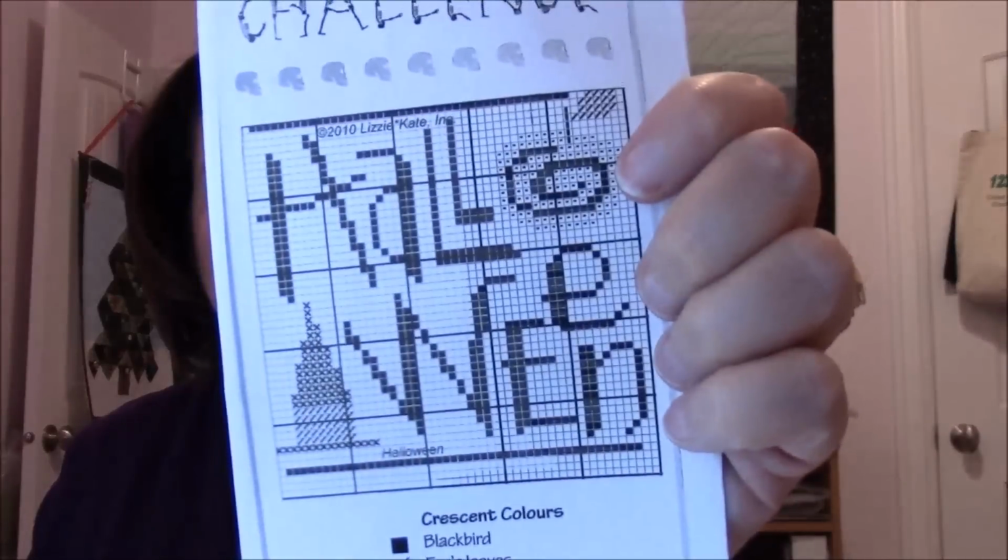And then the last one, it's a Lizzie Kate. It says Halloween. It's a freebie. I got it from Attic Needlework one year, so there it is. We won't show it too long. You guys are smart. You'll probably pause it and copy it off anyway. So there are my little freebies and this and that for my Halloween collection. I should have really got out my binder that has all the freebies in it, but I didn't think about it until just this minute. I'm not going to do that.